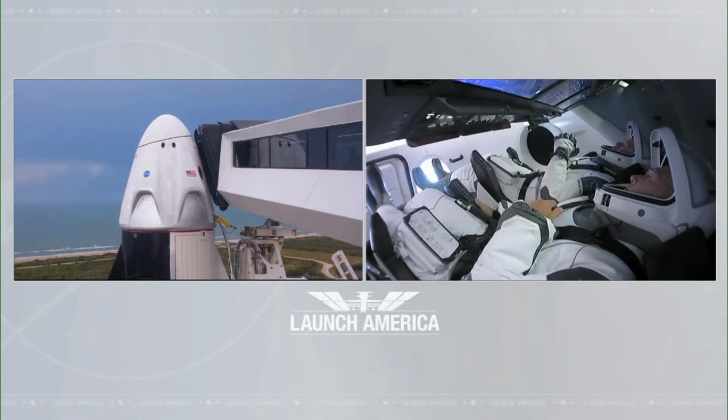John Isberger here with the webcast desk in Hawthorne, California. We are continuing to wait for the crew to open the side hatch. We've got the cameras showing astronauts Doug Hurley and Bob Behnken inside. Visors are up. They've gotten their feet out of the restraints. Gloves are off in the case of Doug, it looks like. And the team is just outside the hatch.